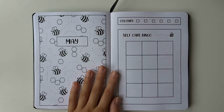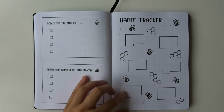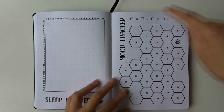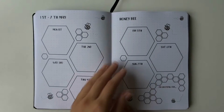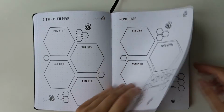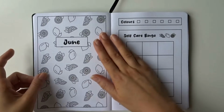May. May is one of my favourite designs because it's got the little bumblebee, and I'm so excited to colour him in, and this page is going to be so cute. The theme for this month is what I've called Honeybee. And it's got lots of hexagon shapes. This is particularly cute and particularly a favourite of mine. It was fun to actually put together. And this is one of my favourite weekly spreads that's actual shapes. As you can see, I've done the hexagon shape for all of these. Chuffed with how it turned out. And as you'll see, each month has a different font that I've assigned to it.